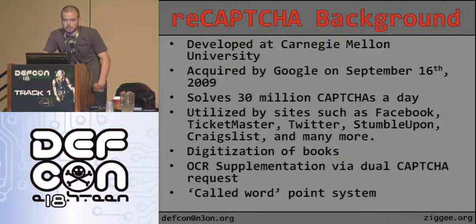One of the words is the digitization word, and the other is a verification word. They assume that if you get the verification word correct, which lets you pass through to the next page, you also got the digitization word correct, which means they go back and digitize a book with that word. And they use a word point system, and that means that if an OCR gets the word correct, it gives them a half point. If a person types in the word, then it's a full point. And once it reaches 2.5 points, it assumes that the word has been solved.